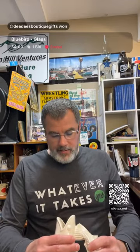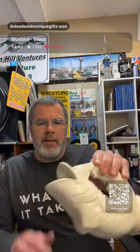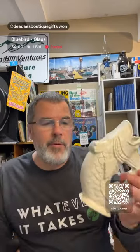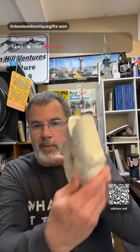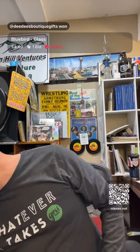Oh, it's a gurgling fish pitcher. It does have a crack on the lip. My grandmother had one of these. She had one of the really big ones, and we used to think that was so cool when we were kids. You know, you pour and it gurgles. This one's definitely dirty and has a chip on the lip. But still cool nonetheless.